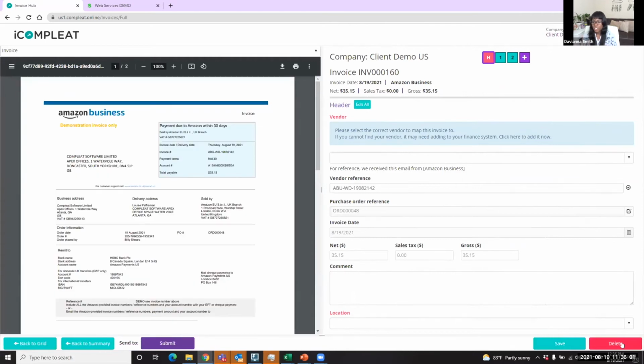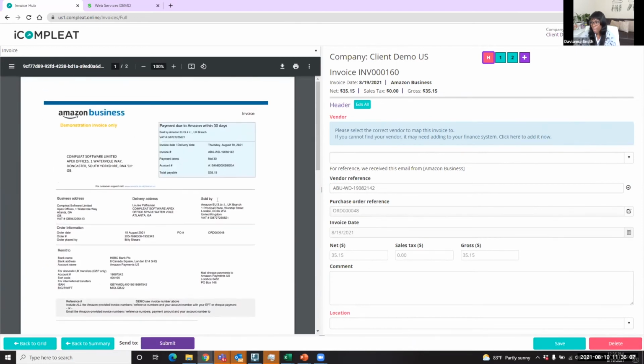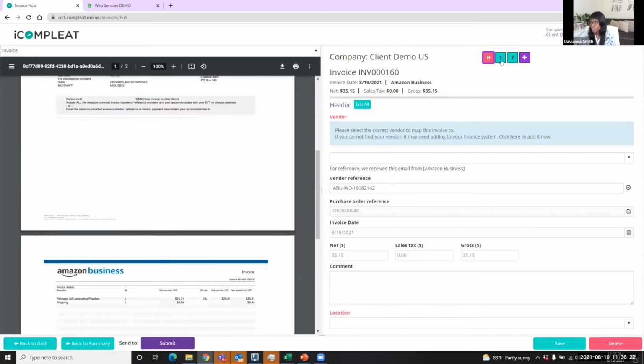iComplete will give you a display of the original invoice. So you will always have a copy of that original invoice as an attachment. And we further break it down by header and line level values. So your header is all of your summary information, right? Your order information, the order date, the PO number, that is your header. And then every individual item would be your line item.